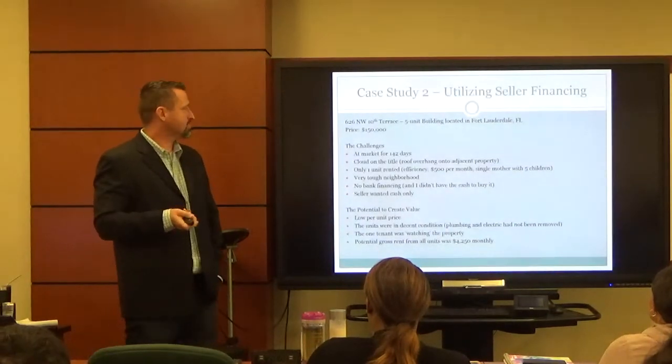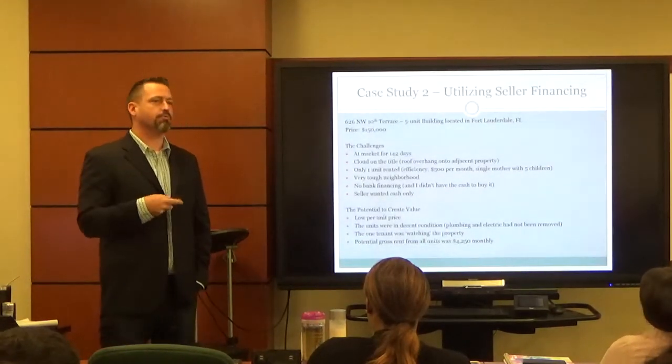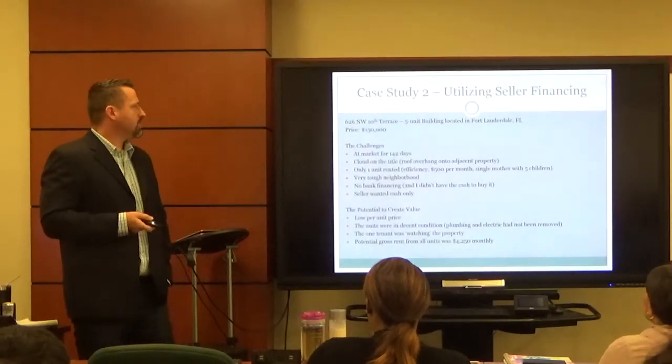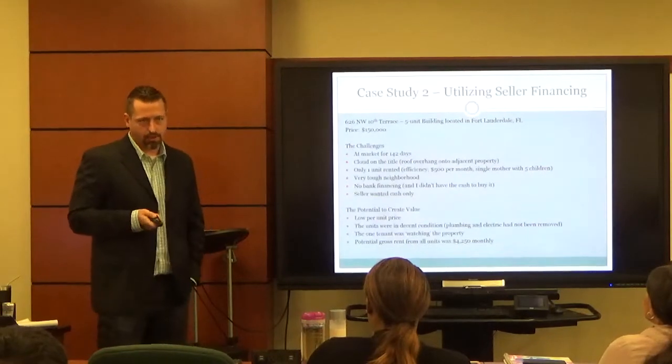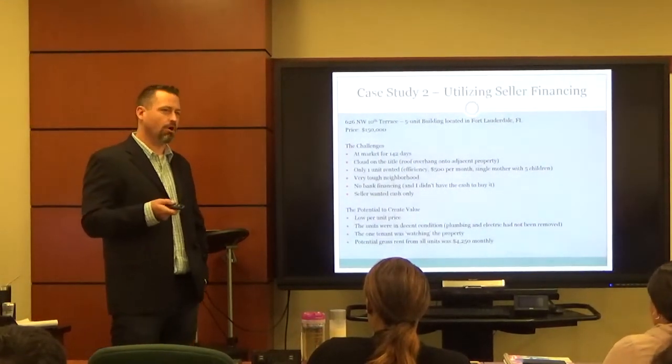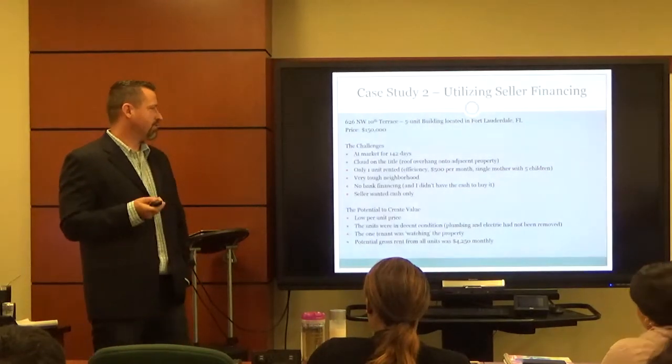Case site two is utilizing seller financing. So this is another way that you can get the deal done if you don't have the cash to do it yourself. This was a five-unit building located in Fort Lauderdale. It was like $30,000 a unit. Now that seems low, but it was at market for a long time.